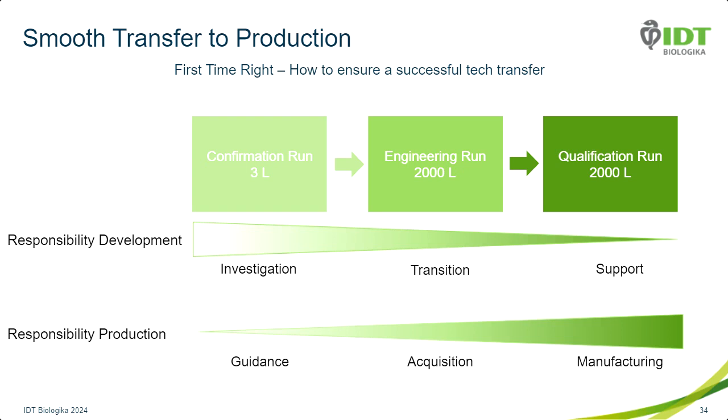Following this, we have performed an engineering run in the final production scale of 2000 liters with the final technology, namely the Allegro systems. As mentioned before, we have performed scale-ups into 10 and 40 liters as a proof of concept, but the reference process was the 3-liter scale process. And at that stage, the responsibilities were equally distributed amongst both teams, which was the key to a smooth transfer.